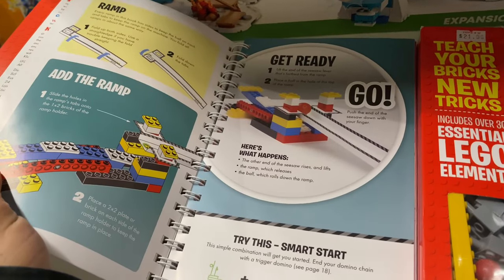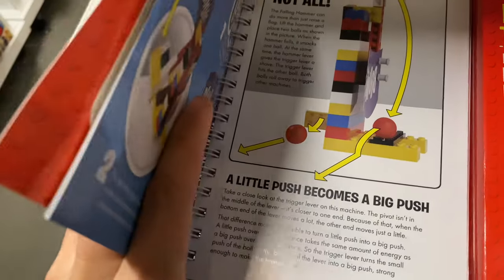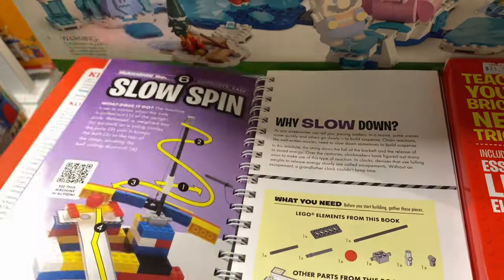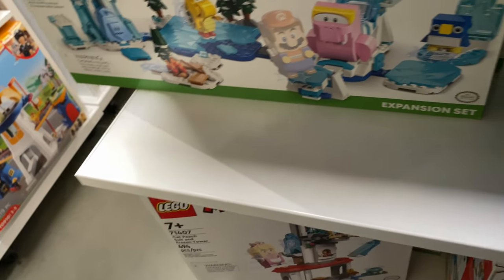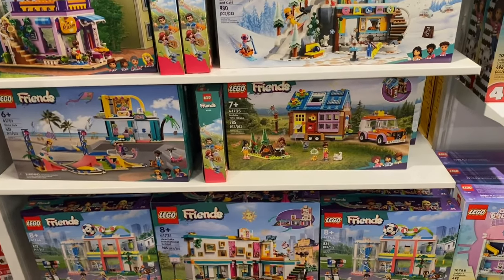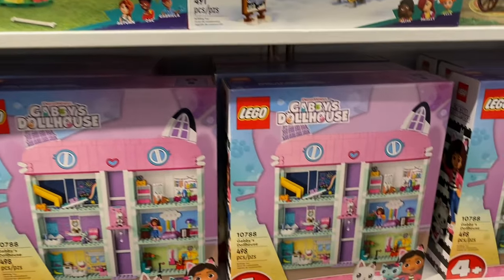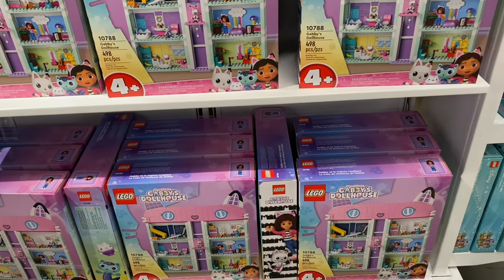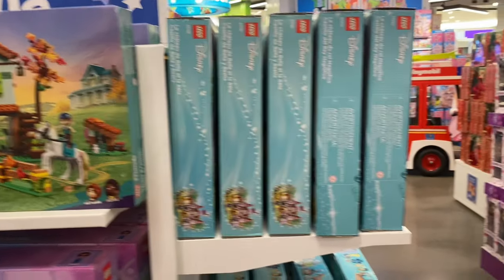What is this? Chain Reactions Lego? Add a ramp? What is this? It's like an instruction booklet of how to do Lego stuff, but with moving parts, like a domino effect kind of thing. That's actually pretty cool. All right, we have more Lego stuff here. We got Gabby's Playhouse here.